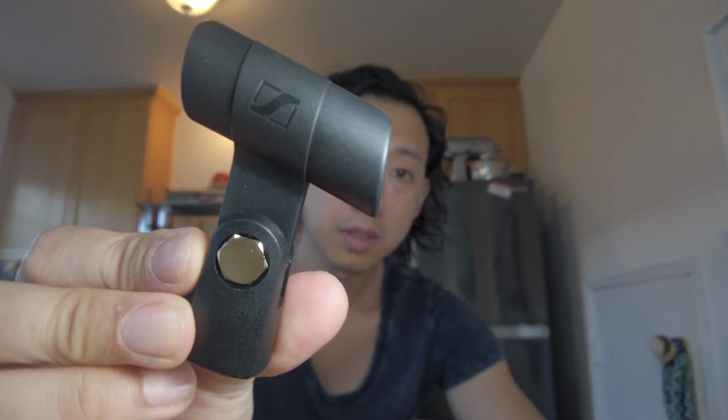It's a box, but not the pretty Sennheiser box. Interesting. Oh, that's good. We got the Sennheiser case. Inside the case we have manual. We have the microphone clip, which looks like a standard thin clip that'll hold shotguns and pencil condensers.